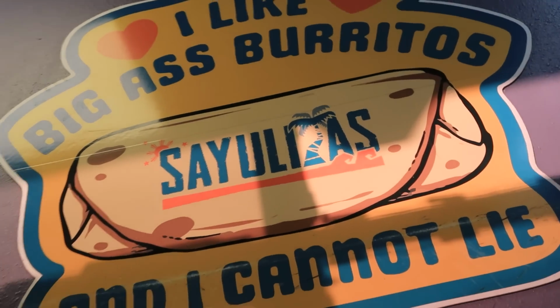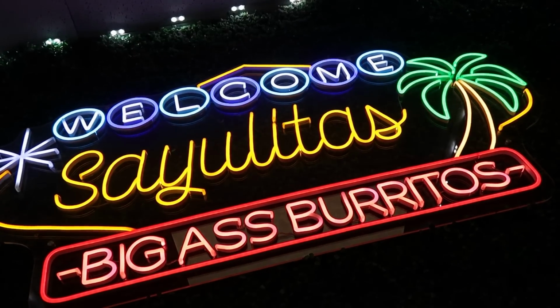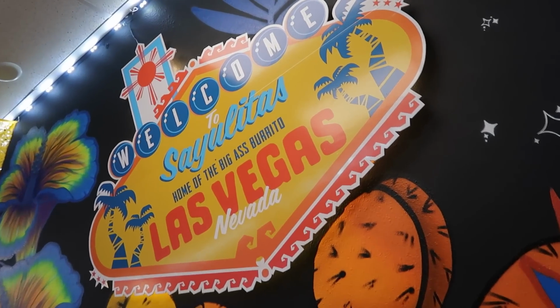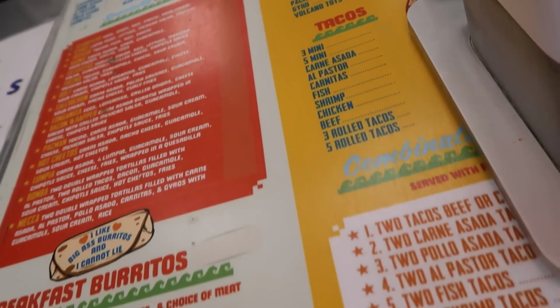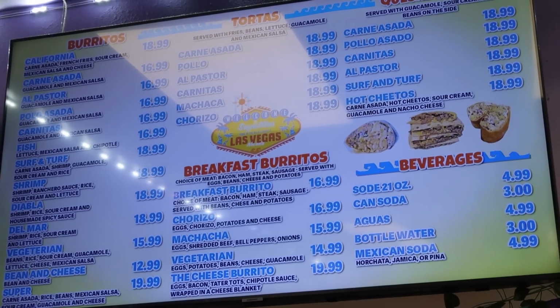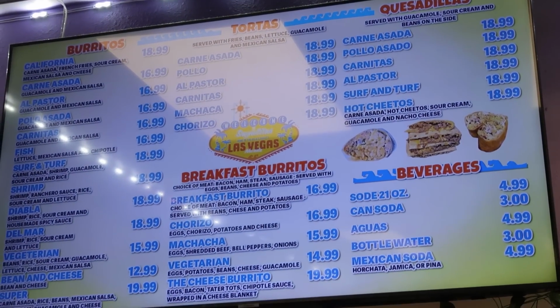They're quite literally known for their big ass burritos. And they have locations in San Diego, but this is their only spot in Las Vegas. Their menu has traditional favorites and unique creations that celebrate Mexican and Filipino heritage. As far as the menu goes, it's pretty large. They have quite a few different types of burritos.